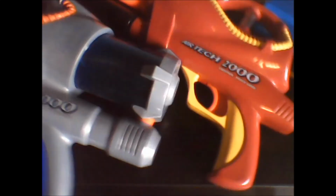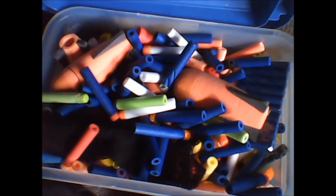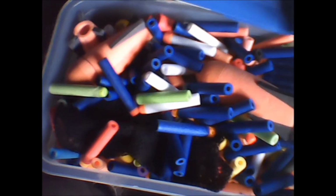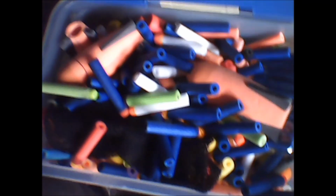Oh yeah, and I did this in the last thing I did. This is my dart box now. This is just pure darts. Anything you can name, Whiteout, Rival, Streamlines, whatever, it's in there. Camo even. I have the camo darts.